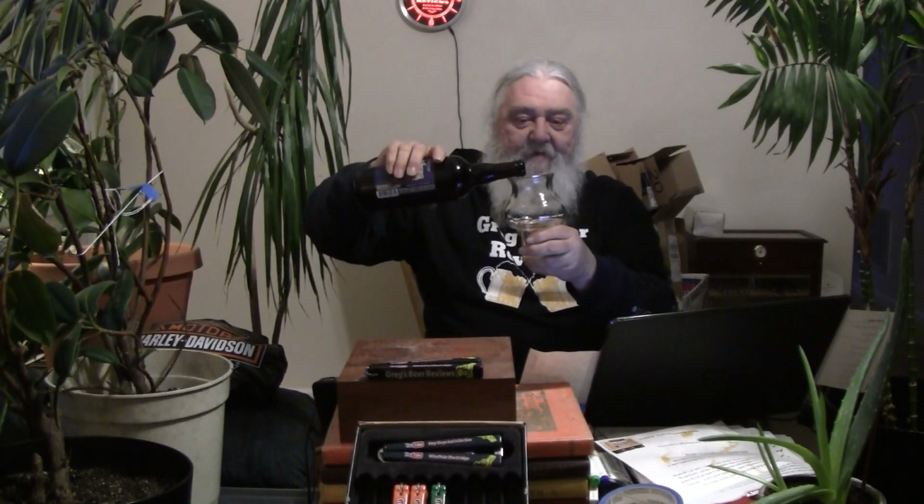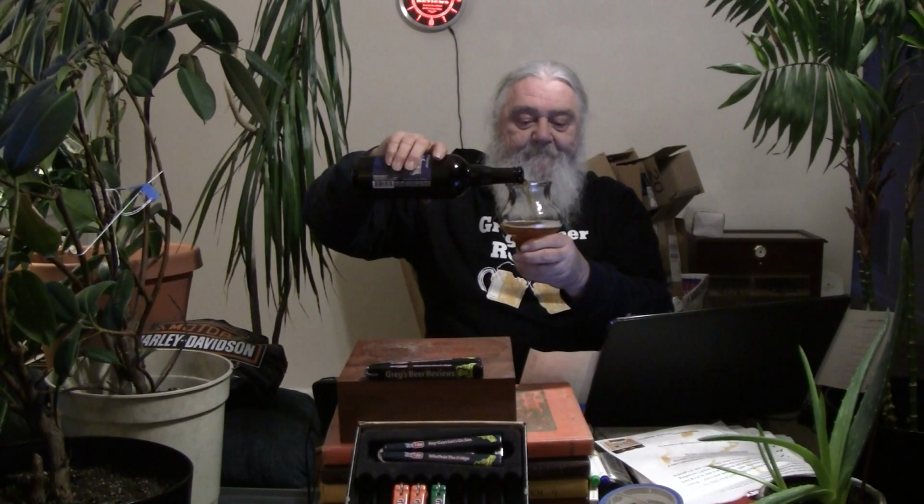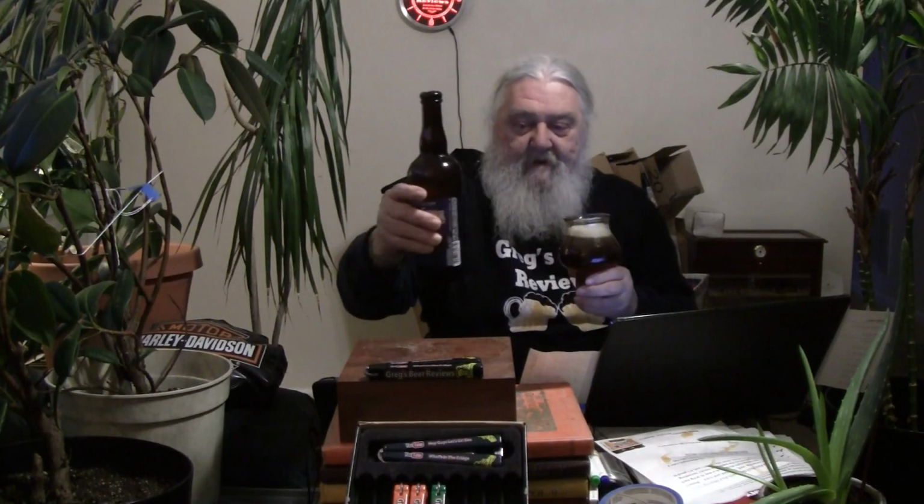So let's get it into the glass and see what we got going on with this one, guys. I would probably guess, since I've had it this long, there's going to be some sediment in the bottom of the bottle. But we're pouring it straight down the center here. Fairly aggressive pour. And there we go.